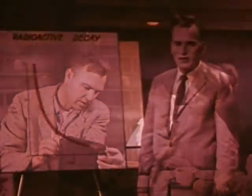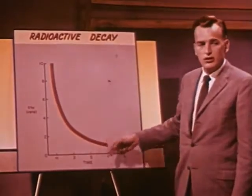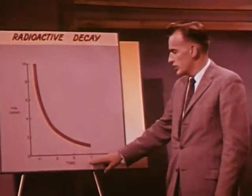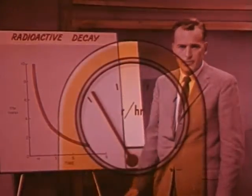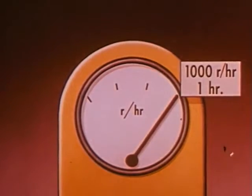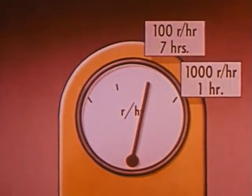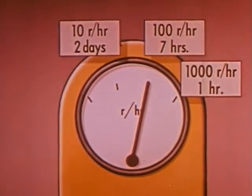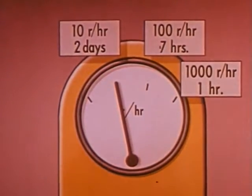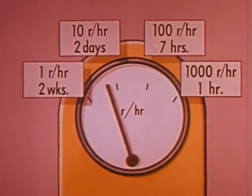Remember this rule of thumb. There is a 10-fold decrease in radiation rate for every 7-fold increase in time after detonation. For example, a level of 1,000 R per hour at 1 hour after the explosion would be reduced to 100 R per hour 7 hours following the explosion. At 7 times 7 hours, or in 2 days, the level would be down to 10 R per hour. At 7 times 49 hours, or at the end of 2 weeks, the level would be reduced to only 1 R per hour.